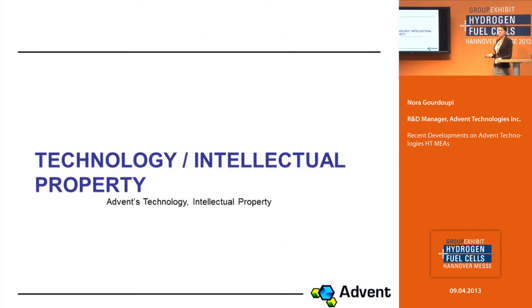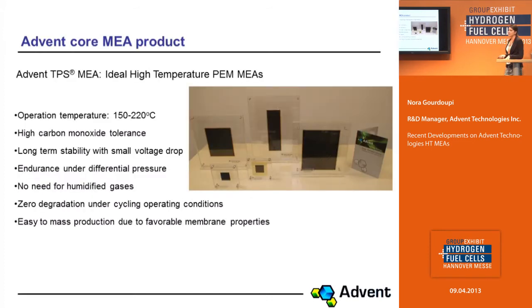So I will go a little bit deeper in the technology. Advent TPS MEA is ideal for high temperature PEM fuel cells. So as such, it has all the characteristics of high temperature MEAs, like the high carbon monoxide tolerance or the no need for humidified gases. But in addition to this, we have some extra advantages, which have to do with a very wide operation window between 150 to 220 degrees C, endurance under differential pressure, minimal degradation under cycling conditions.